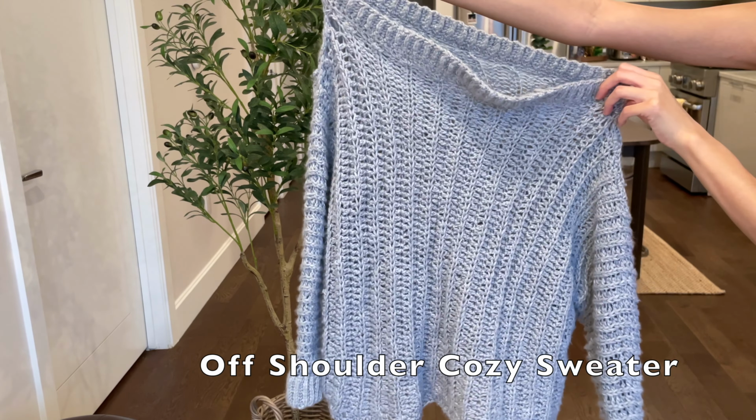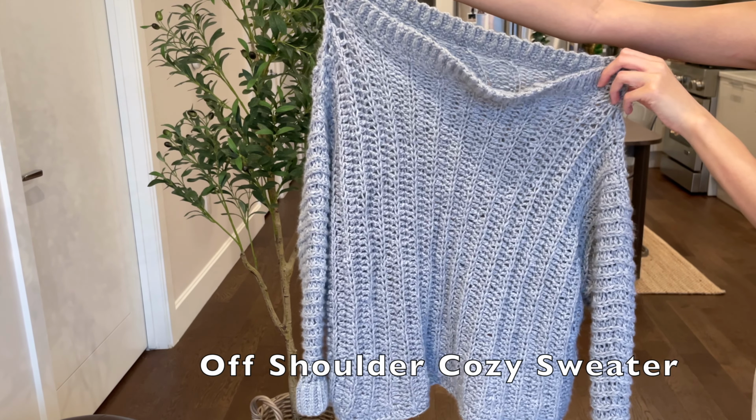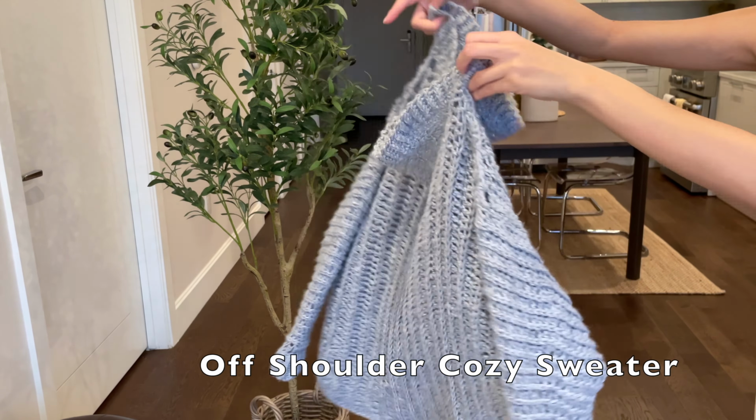Up next, we have this off-shoulder cozy sweater. This was the first and only sweater I've ever crocheted. I call this my ratty sweater. I used a YouTube tutorial and it was one of the first things I ever made, so it's definitely not perfect and it fits a little wonky and weird, but it's so comfortable and I wear it all the time. I'll be linking the video tutorial below for where I got the inspiration to create this.